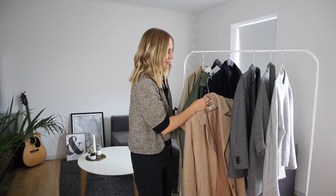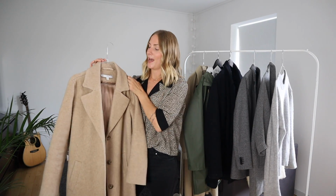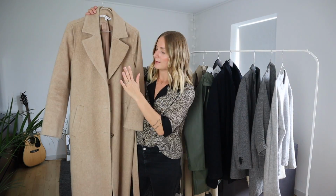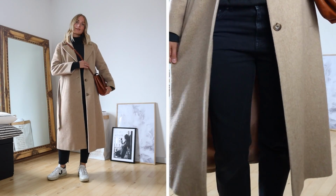So the next coat I want to mention is this stunning beige coat from And Other Stories that I bought secondhand, I think 2 years ago now. It's a really long line kind of coat, very elegant, very sleek, and again, very timeless. Again, this is another wool coat.